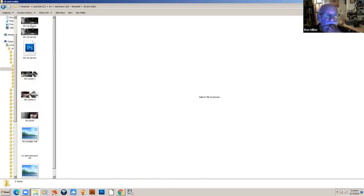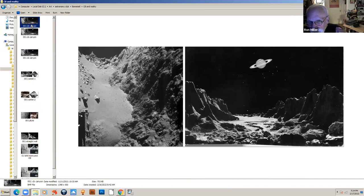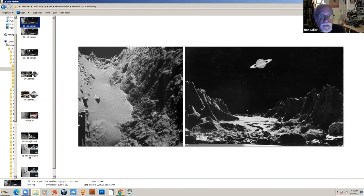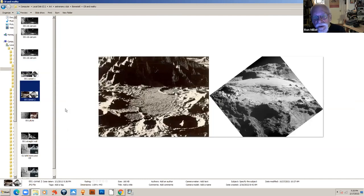So I did find that Bonestell, while he wasn't right about the moon, his basic idea wasn't wrong. This matches up Bonestell's picture of Saturn seen from the apodis. Well, here's a very similar scene taken by the Rosetta lander on a comet. Bonestell on the left, Rosetta on the right.